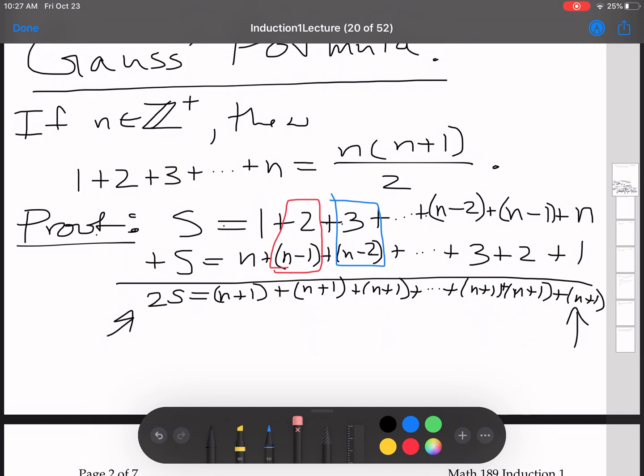Now, of note is that what would be right here would be another n plus 1, because right here we'd have 4, and here we'd have n minus 3. 4 minus 3 is 1. So the question is now, how many of these n plus 1s do we have? Well, we can count them. There's 1, 2, 3, up to n minus 2, n minus 1, n of them. That counts that one, that one, and that one. So there's n of these things.